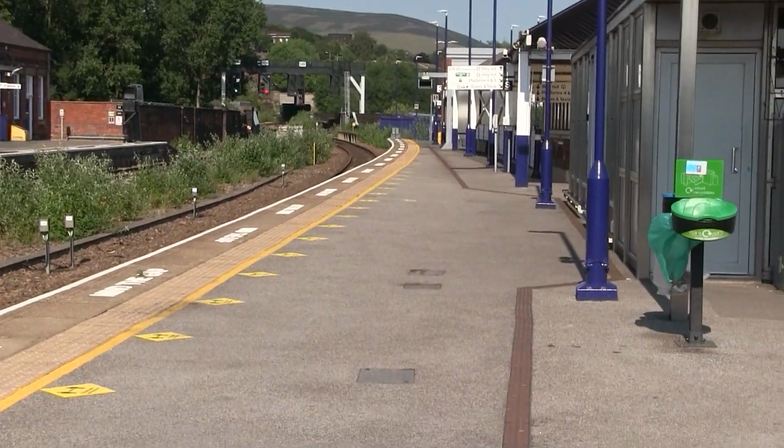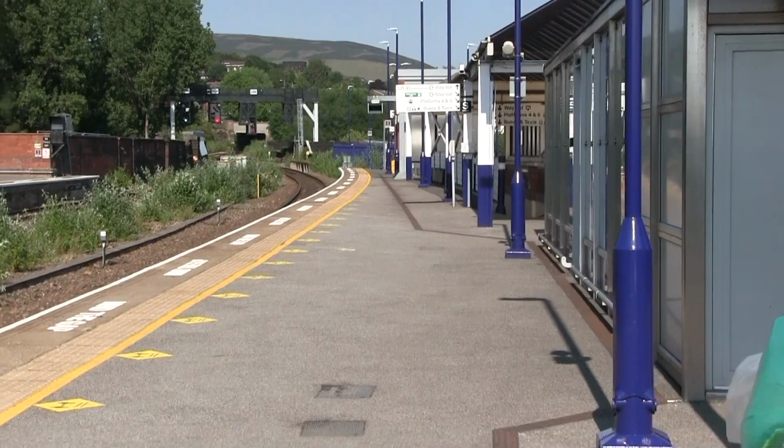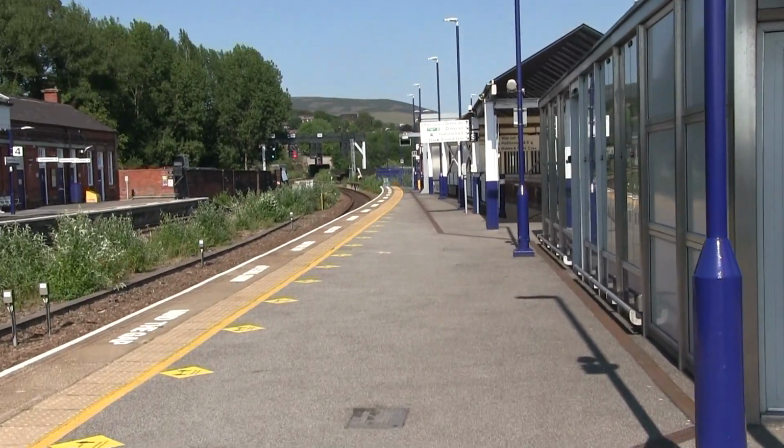The train now approaching platform 4 does not stop here. Please stand well clear of the edge of platform 4.